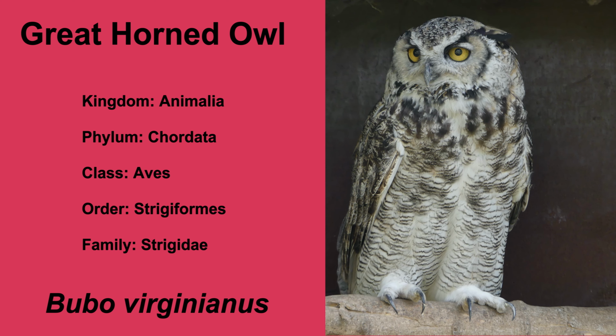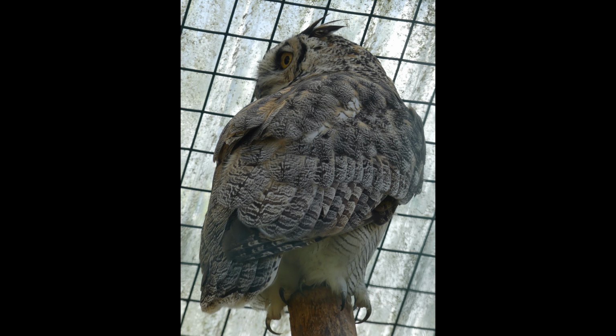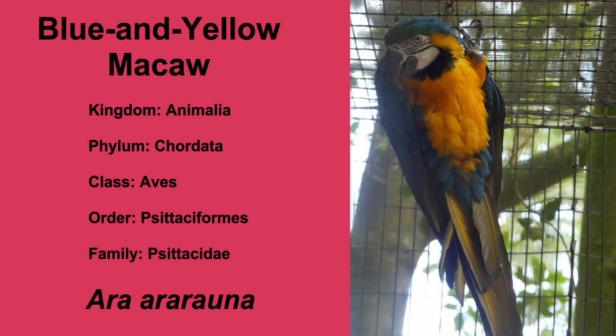Great horned owls are built for hunting, with large wings, powerful talons and a sharp bill. The outer ears are asymmetrical, allowing triangulation when hunting at night. Their eyes are only slightly smaller than a human's, but are cylindrical to act like a telephoto lens. It is a very adaptable species and is found in a wide range of habitats.